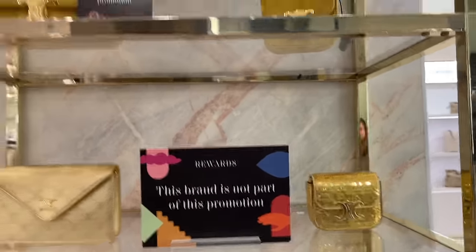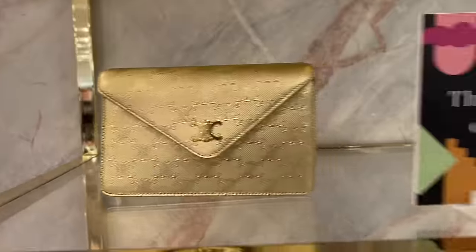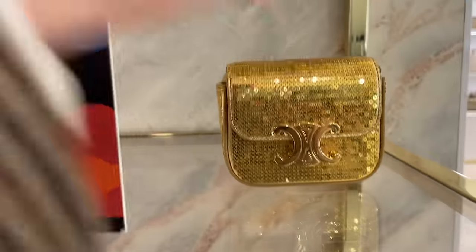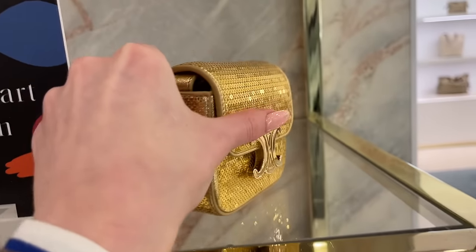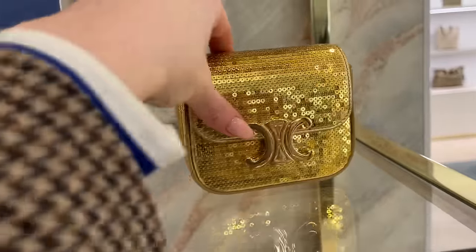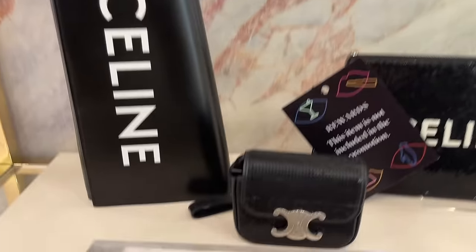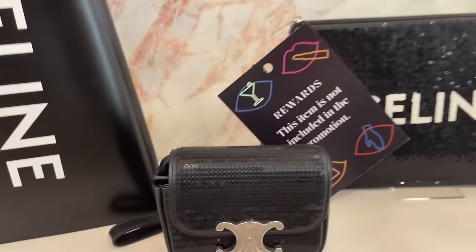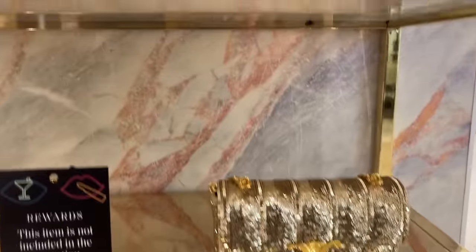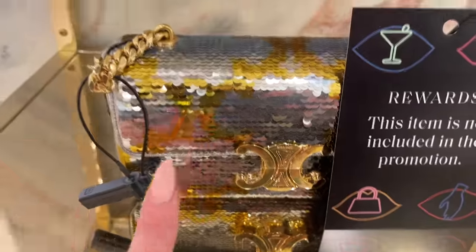Oh, I could miss this section. How gold, sparkling, shiny and tiny. Look at that. Wow. Golden disco ball. Wow. And a black version of that and the silver hardware. And more sequins. Wow. That one with the triumph sequins as well.